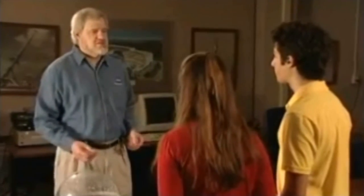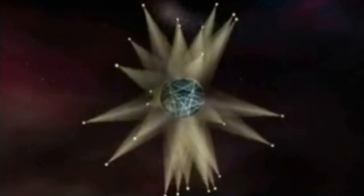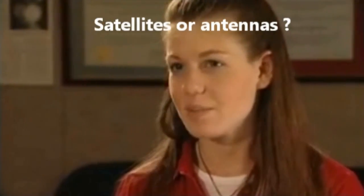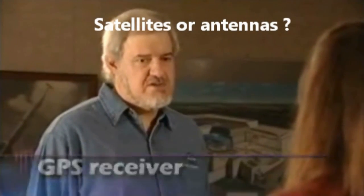29 sounds like a lot of satellites. Why do you need so many? It takes 24 satellites to provide global coverage, leaving 5 spares. The orbits are arranged so that at any given time, anywhere on Earth, there are at least 4 satellites visible. Why do 4 satellites need to be visible? Your GPS receiver needs 4 satellites in order to determine its own location.